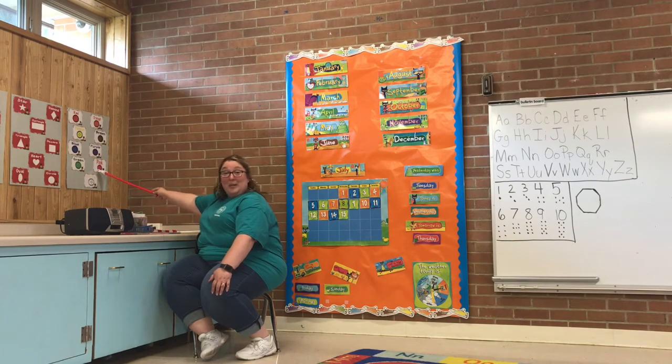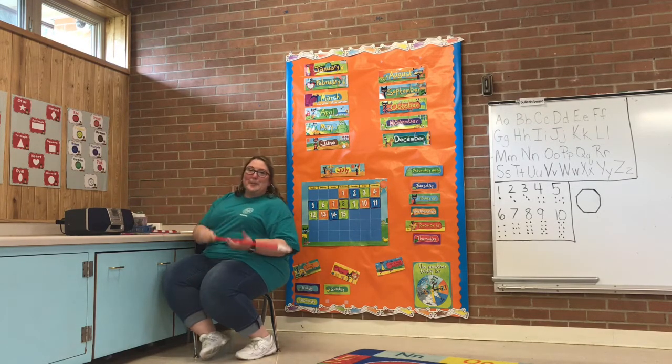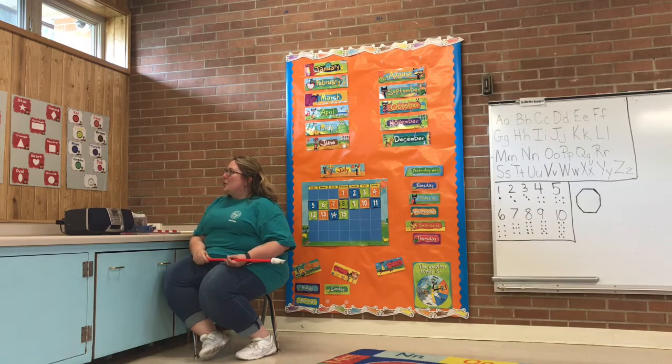This color could be another flower, pink. And then the clouds, when they're big fluffy clouds, not rain clouds, are white. Good job. All right, let's do our shapes.